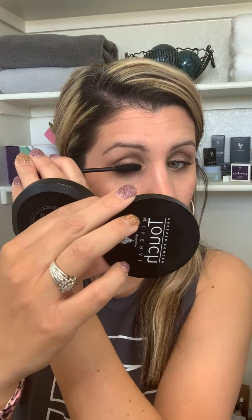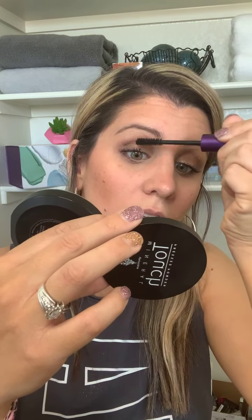And those fibers can kind of, not clump together, but I guess they can clump together. But if you just take your wand back and forth like this, it separates them pretty well. Whoops. We're gonna have to let that dry and go back and clean that off. Look how pretty that is.